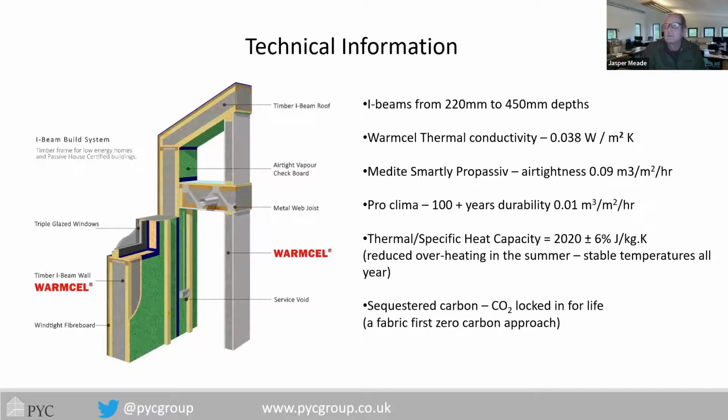Briefly, this is showing you a section of the buildings, I-beams here, all twin frames, and showing the closed panel service zone. A service zone is a great way to prevent cutting through, which causes air leaks or vapor control leaks.